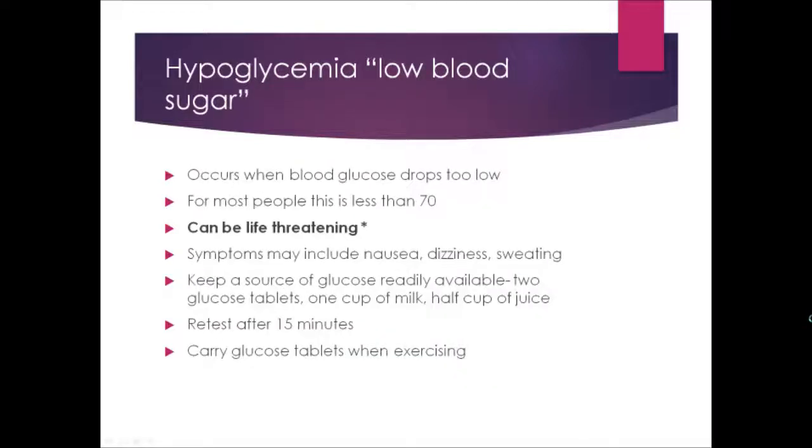Hypoglycemia, low blood sugar, occurs when blood glucose drops too low. For most people, this is less than 70. It can be life-threatening. Symptoms may include nausea, dizziness, and sweating. Keep a source of glucose readily available: 2 glucose tablets, 1 cup of milk, or half a cup of juice. Retest after 15 minutes. Carry glucose tablets when exercising.